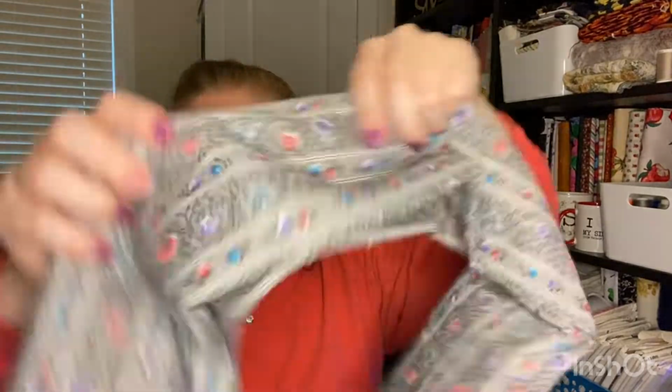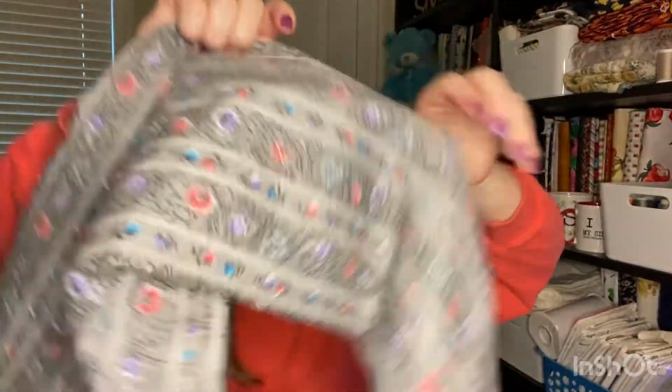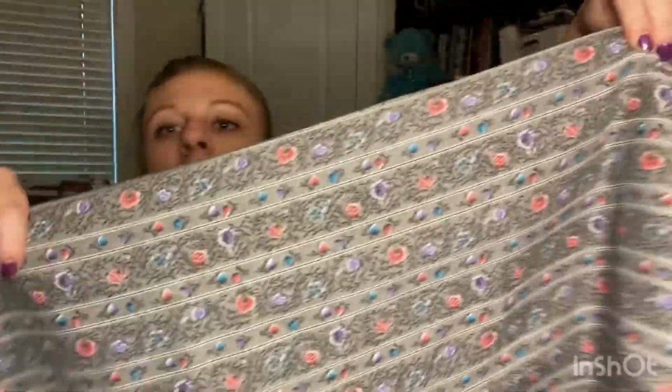Oh, I didn't even say what it was. It is over 2 yards for $2. So, and I'm gonna pull these off. And then this guy, $1.50, 1.5 yards. And he's like a vertical floral. Again, I'm not 100% sure what this fabric is.